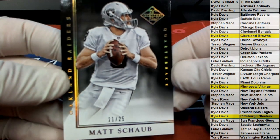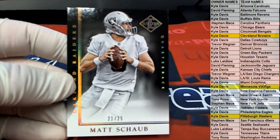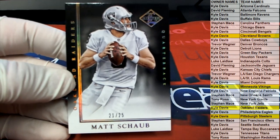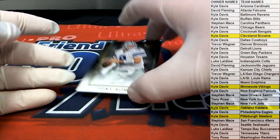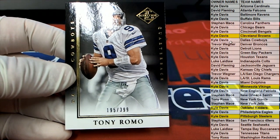Got a Matt Schaub, 21/25 for the Raiders. Kyle D. And then you got Tony Romo for the boys. I think Kyle got all the sweep there, didn't he? Yeah. Kyle with the sweep.